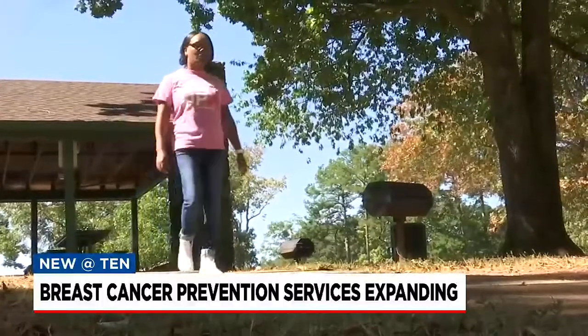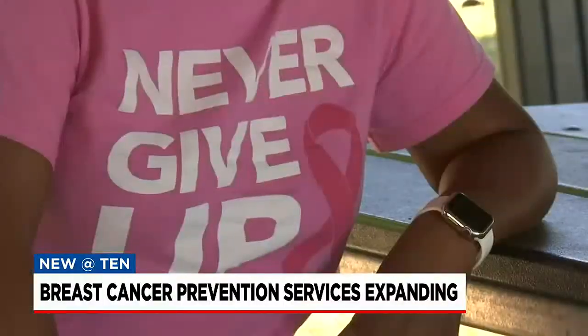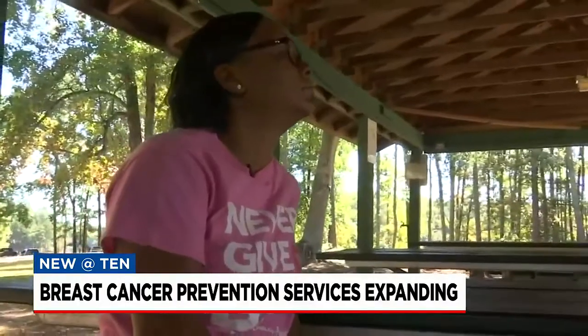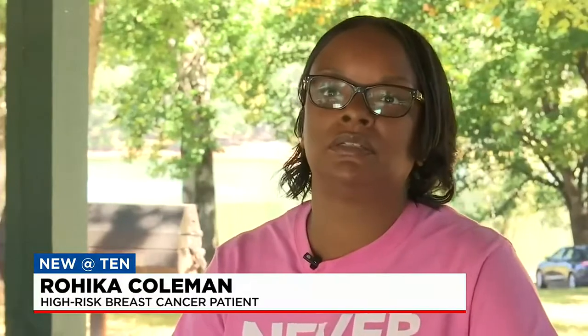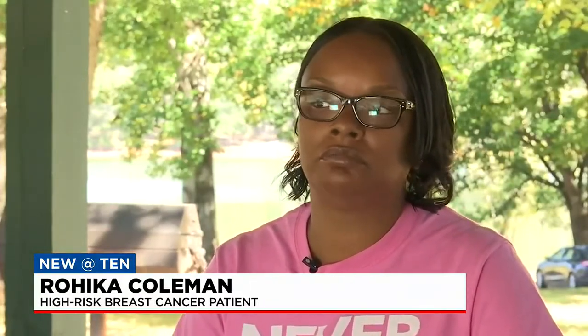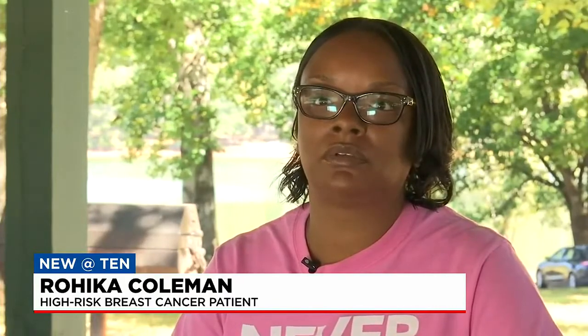Roshika Coleman is a high-risk breast cancer patient. She knew about her family's history but never considered what that might mean for her. Until I was probably around 25, I started having biopsies. They were all benign, so I never really thought that anything like that would come about.